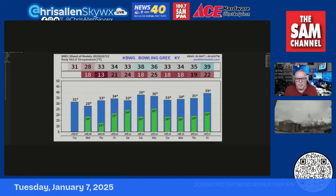So because of that, this pattern does not change. We may get incoming disturbances, like I said, from the north and then some from the south. In either case, it's going to be cold enough to where we're going to have more opportunity to get frozen precipitation or snow. It can't miss us. That's the pattern that we're in, and I don't see that changing anytime soon.